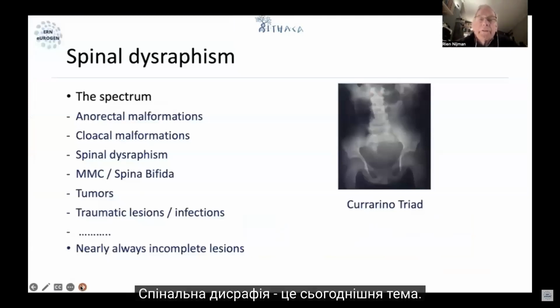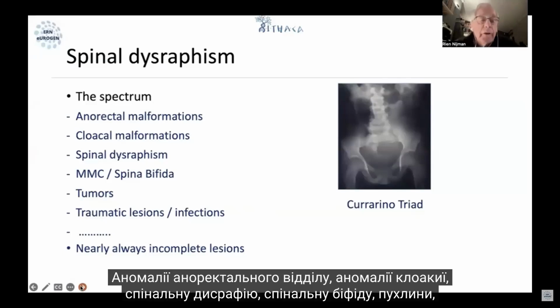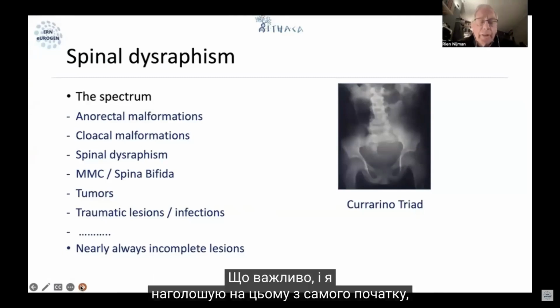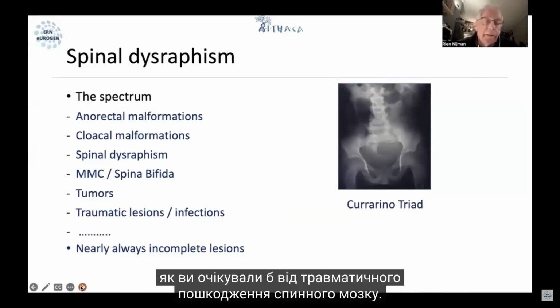Spinal dysraphism, that is the topic for tonight. It's not only about spina bifida. There's a whole spectrum, including anorectal malformations, cloacal malformations, spinal dysraphism, spina bifida, tumors, infections, traumatic lesions, although in children they're quite rare. What is important, and I'm emphasizing this right from the start, is that most of these lesions are not complete lesions as you would expect in a traumatic injury of the spinal cord.